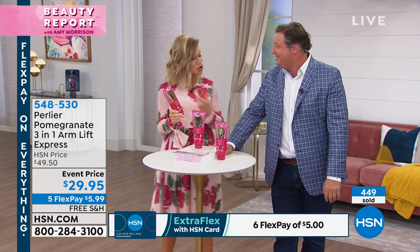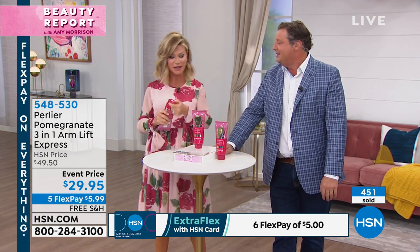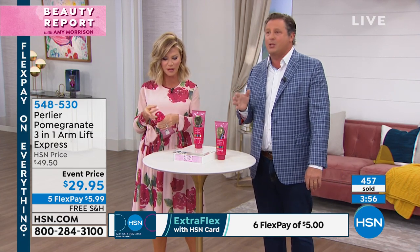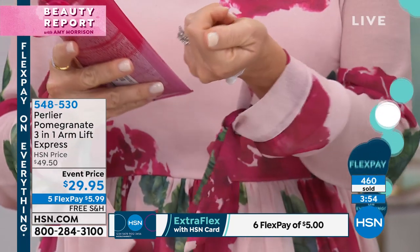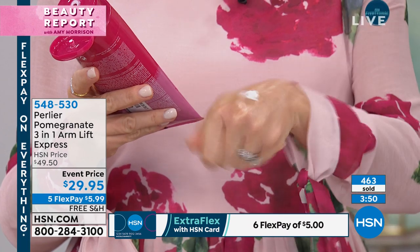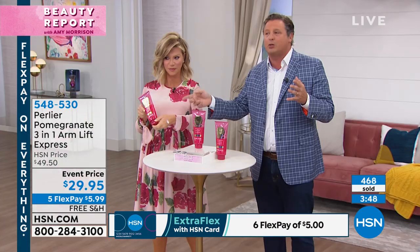But this is a huge size. I want to point out, you don't need a lot of this product. It's super rich, super concentrated. Can you imagine, we make bath and body products. We have for how many years now? I don't even know, 80, 90 years. And we've been focused on bath and body, and this is one of our best moisturizers.